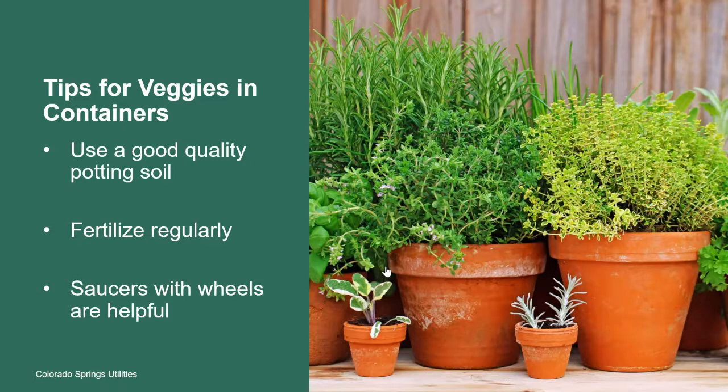And if you're growing in containers, one of the really nice things about that approach is that you can move them if we get some dramatic weather event. So if you have large containers that make it difficult to move, you might want to consider investing in saucers with wheels. Those are really good if you know that there's an impending hailstorm and you happen to be home. You can wheel your containers close to your house and make it less likely that they'll be damaged by hail. So growing in containers is certainly a great thing to do.